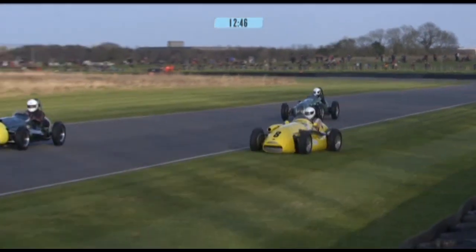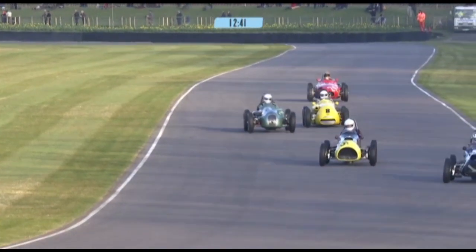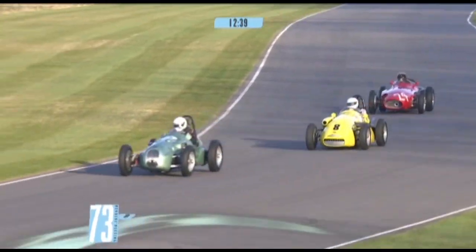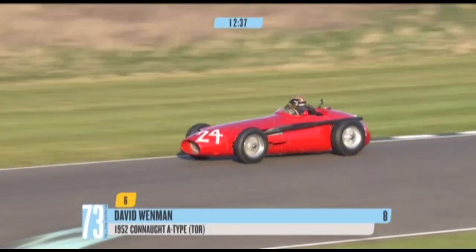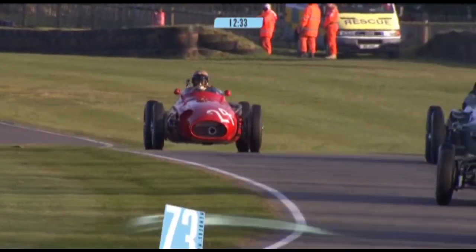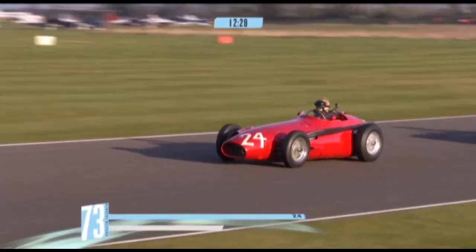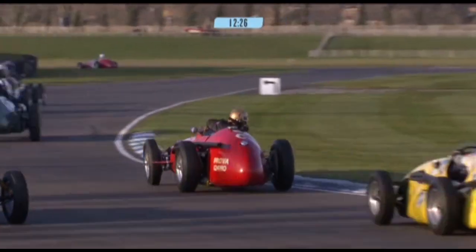Onto the grass. Wenman onto the grass. He was trying to go around the outside of Barry Wood and found himself on the grass. And they've got with them Chris Phillips in 15 and Ian Nuttall. And Simon Diffie coming back up the field after that half spin and stall.